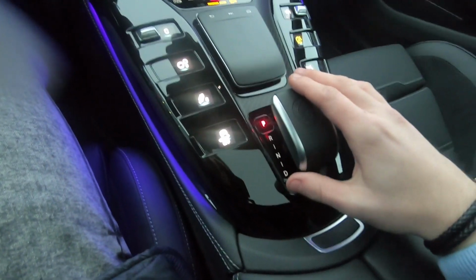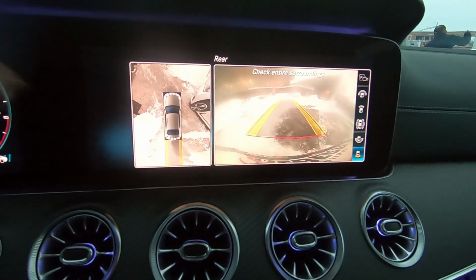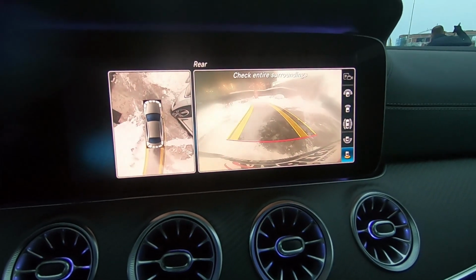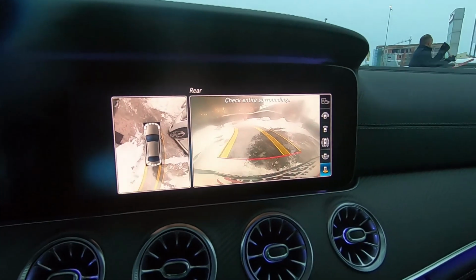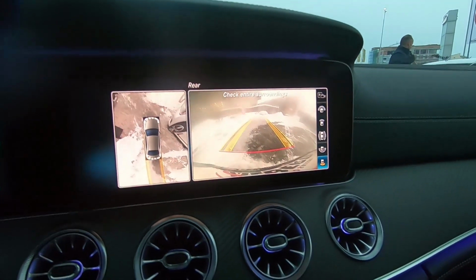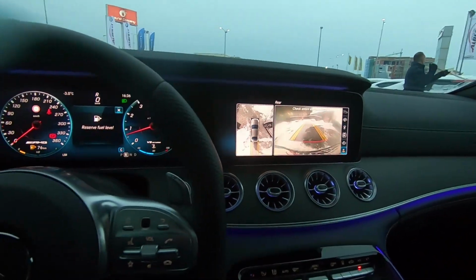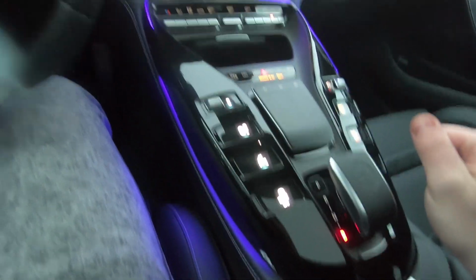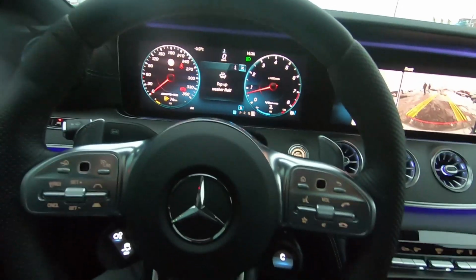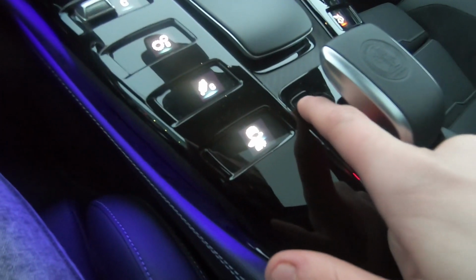So here we have the 9G transmission. So you can see the surrounding camera all around the car. And the cameras are so high definition. So you can see very well. And down is for drive. And to put it in park, you need to press this P button.